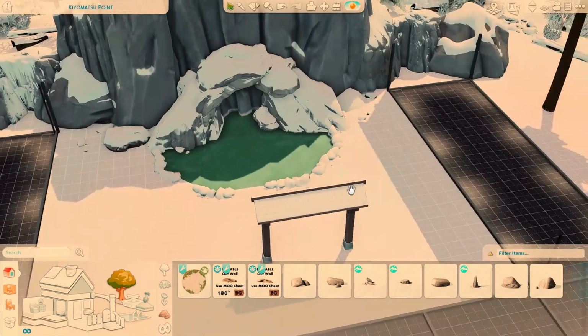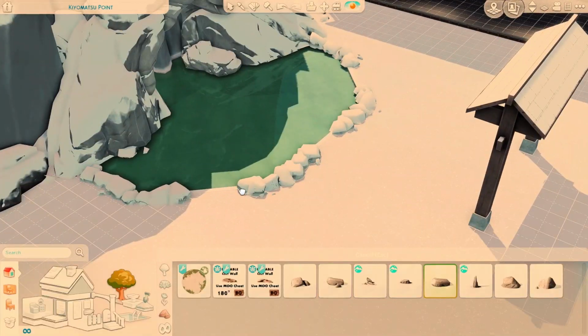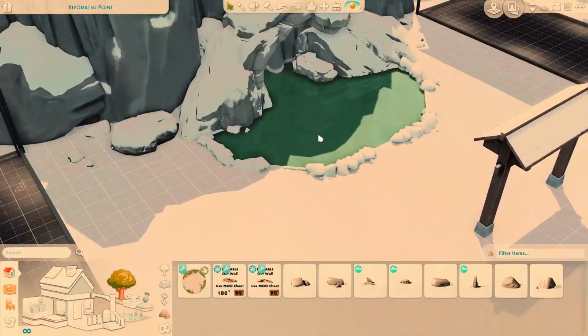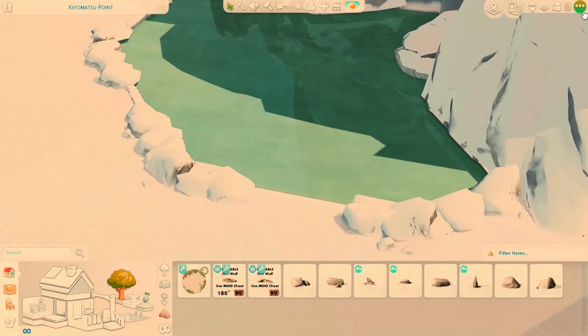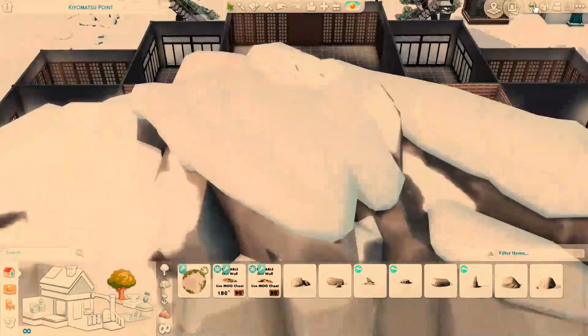I'm gonna leave little gaps in the rocks, which I'm gonna fill with smaller rocks to signify that those are entry points to get into the hot spring. It's kind of like a medium-sized hot spring, I would say, which I think makes sense for an exclusive kind of ski resort. I don't think there'd be that many people here in that hot spring. But see, these little tiny rock edges are gonna be the entry points, as you can see.